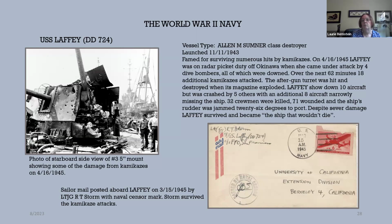Laffey shot down an aircraft, but was crashed by 5 others, with an additional 8 aircraft narrowly missing the ship. 32 crewmen were killed, 71 were wounded. The ship's rudder was jammed to 26 degrees to port, and despite the severe damage, Laffey survived and became known as the ship that wouldn't die.